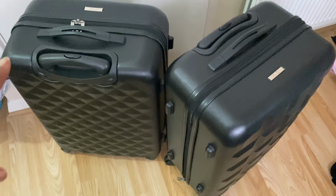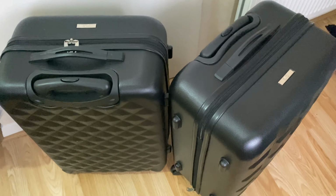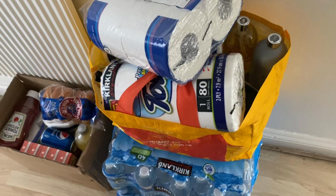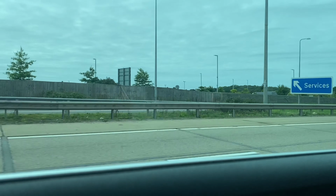Okay, so here are our suitcases. We packed them this morning, just added a couple more bits in, but they're really heavy now. So these are suitcases all packed. Here we just have some toiletries and some dry foods and kitchen stuff. And of course, our mum has prepared the care package of all the rice. Okay guys, so the car is now fully packed. It's completely tight. We couldn't even film properly, but it's all packed in.